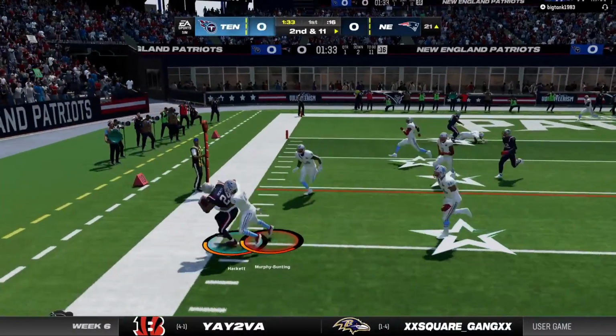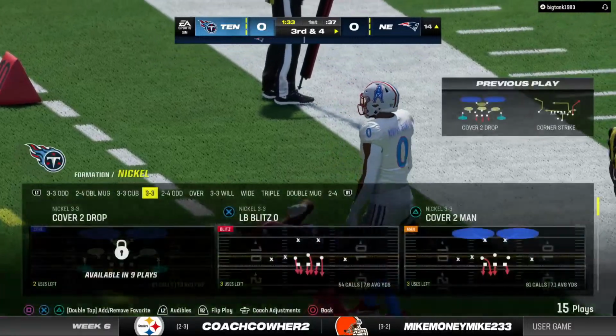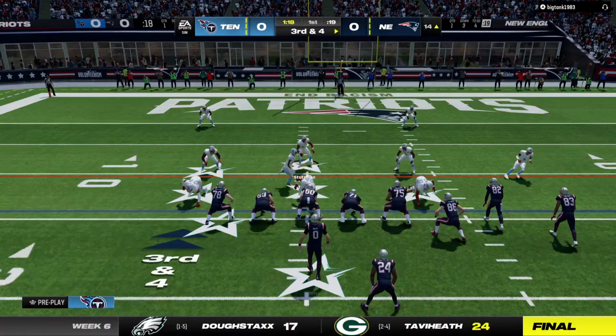Here's a throw to his running back. It's complete. And able to get this down inside the 15, either the 13 or 14 before he's out of bounds. That's good. The completion there for 7 yards. And now we've got a 3rd and 4.